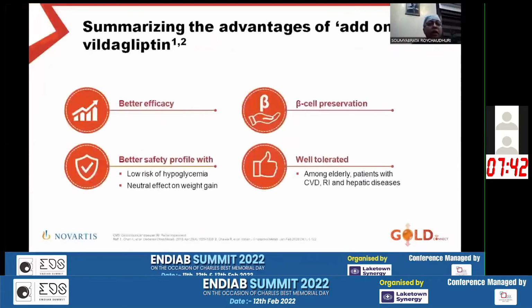And in summary, we can say the advantages of add-on Vildagliptin. We all know from the VERIFY trial that Vildagliptin and metformin, if we use it in the beginning, at the start of the disease, had immense benefits. We have all discussed it and listened to it in several CMEs before coming out here. But here we have discussed Vildagliptin as an add-on to sulfonylurea and metformin. It showed better efficacy, beta cell preservation, a safety profile with low risk of hypoglycemia, a neutral effect on weight gain, and was well tolerated amongst elderly patients with cardiovascular disease and renal impairment.